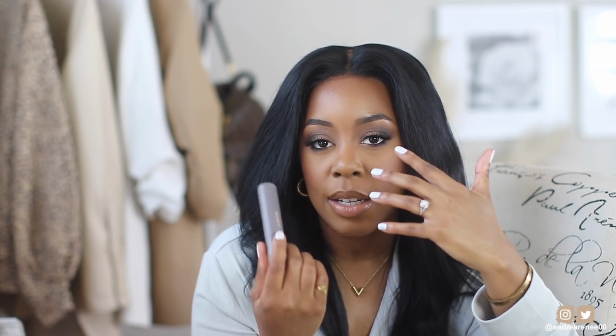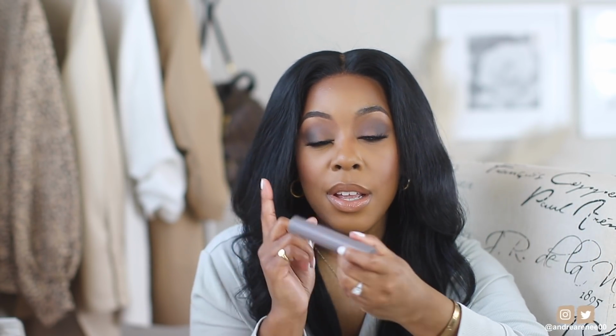I use this for my concealer. I haven't really been trying or dipping into new concealers because I'm always reaching for the Lip Bar concealer. That's like my holy grail concealer right now. But this one I did try and I do like it.